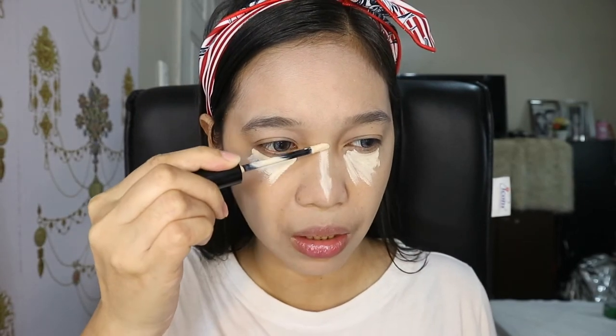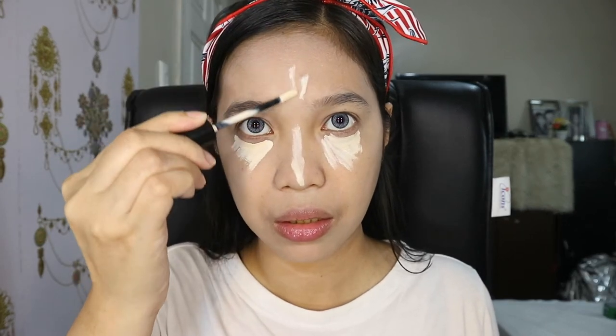But anyway, what I'm going to do next is I'll be putting my concealer. I'm using the Mary Kay Perfecting Concealer. This one. And I am in the shade Light Ivory. Ito rin yata yung lightest shade ng concealer ng Mary Kay. Not sure. Maganda rin yung coverage nito. Medyo makapal lang yung consistency niya, na may times na mahirap siyang i-blend. Pero, yun nga, maganda yung consistency. So I'm still going to use my damp sponge.